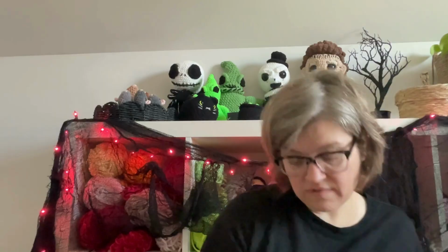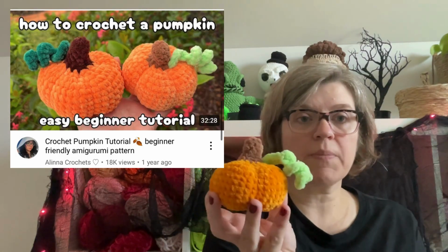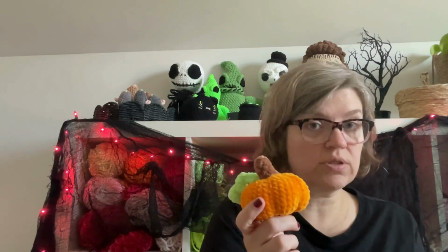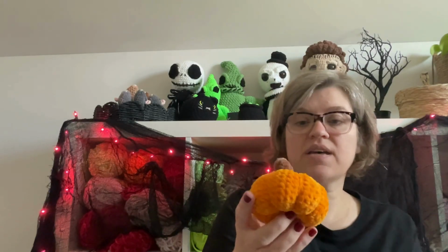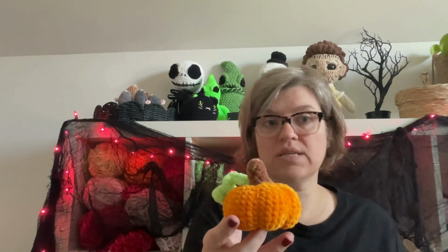And then the last of the free patterns is another YouTube tutorial, and it's a little pumpkin. I'll pop that up here. Little pumpkin. And this is fun because it's not so overtly Halloween. You could have this out for fall and keep it up through the entire season, but you had to have a pumpkin. So, all right, that concludes the free portion of our patterns.